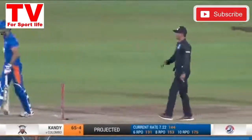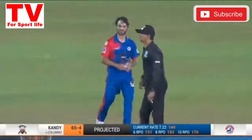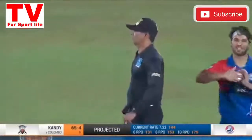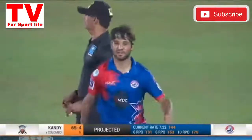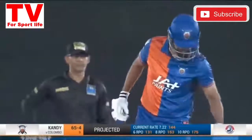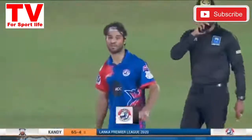Pathan having a word with the umpire. Not happy with the short deliveries. A word, many words, Darren. Two well-directed short balls. Wanted to make sure that it was called one above the shoulder.